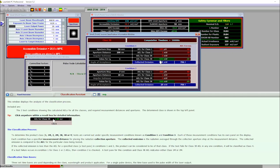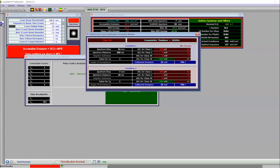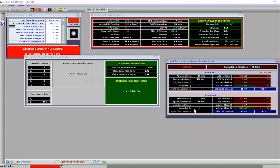The 25 milliwatts is above 3R, therefore you go to 3B. It's above 500 milliwatts, therefore it's class 3B. I'm going to minimize the assistant here, which incidentally you can click on that button and that maximizes the assistant, or you can click on this button here just to take it right down to the bottom completely, so you can move all your windows freely without the assistant getting in the way. So you can take a screenshot of it and do whatever you wish. Okay.